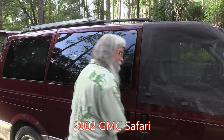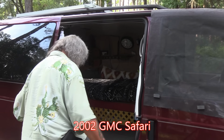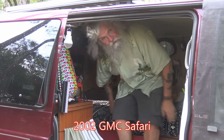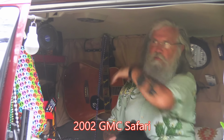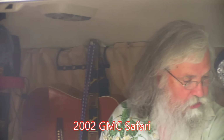So the big unveil, I'm going to open the door. First time I've seen it. Step in, sit down right here, okay? My very first impressions. Well, it's an excellent use of space. It's high. You've used all the space. There's a shelf in the back. That's making really good use of the space.